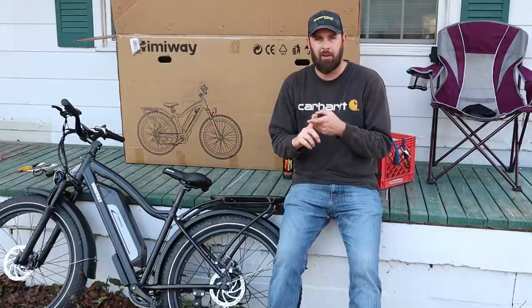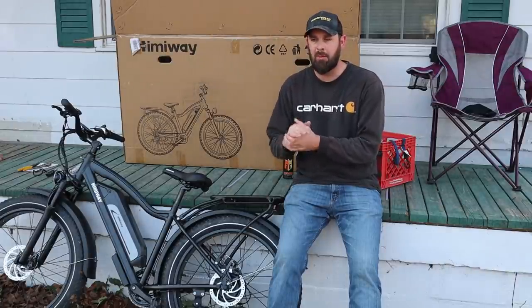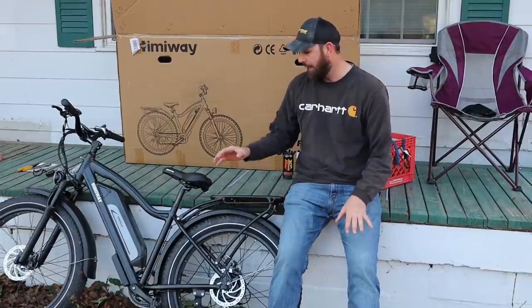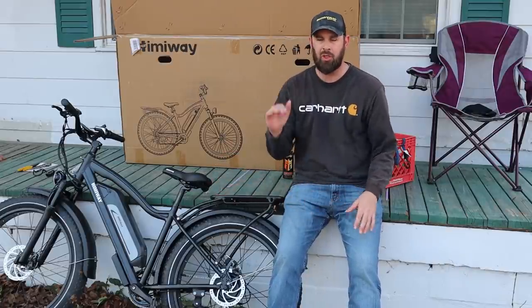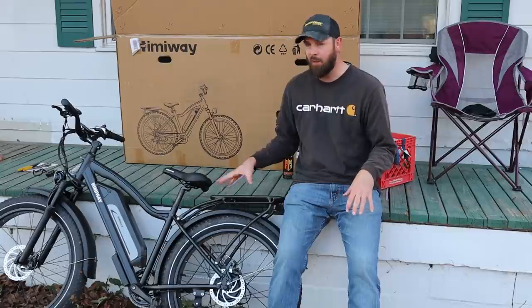One of them I had to pedal a little bit. It was a real steep hill. And the first one, I didn't pedal at all because I wanted to try it out. It was a mile and a half uphill the whole way, and it took me the whole way up it. I would have to say this bike is not designed for uphill travel. It actually goes really good through grass, and I want to try it on some sand.